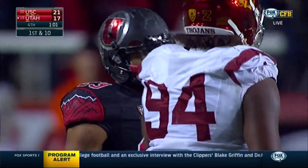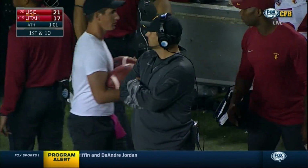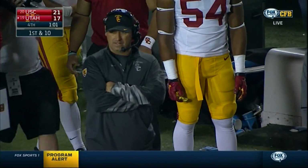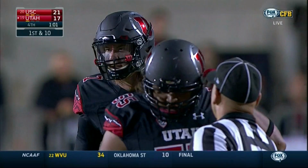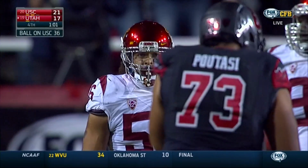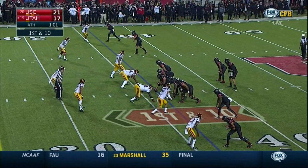Utes still have that timeout. Well designed and even better executed. Jave Christensen sent Flo all the way to the wide side of the field and slipped Booker out the back door where he was wide open. Travis Wilson delivered. A 17-yard gain, first down and 10.